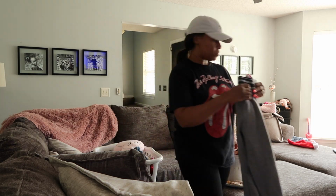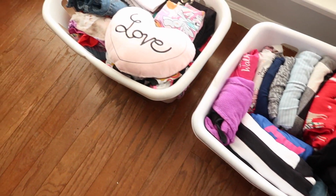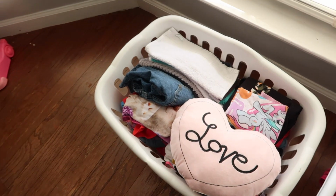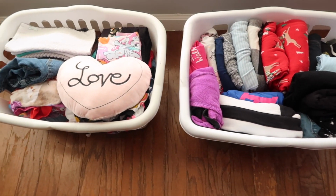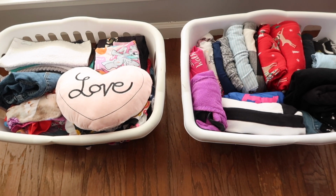Right here, I am done folding all of the laundry that is here. I'm gonna go ahead and stack it neatly into these baskets to sit away for the moment. I do have a load still in the wash that I'm gonna go ahead and add to the dryer so that I can fold that up later. So I didn't get that in this video, but that is it for the video today, guys.